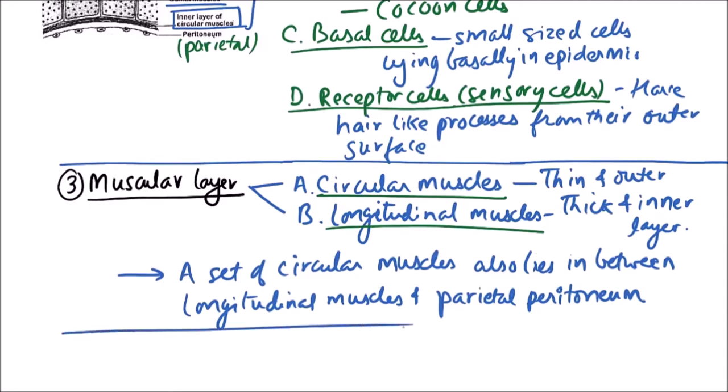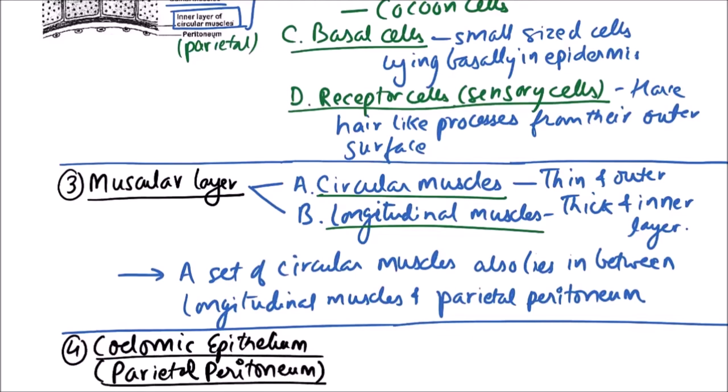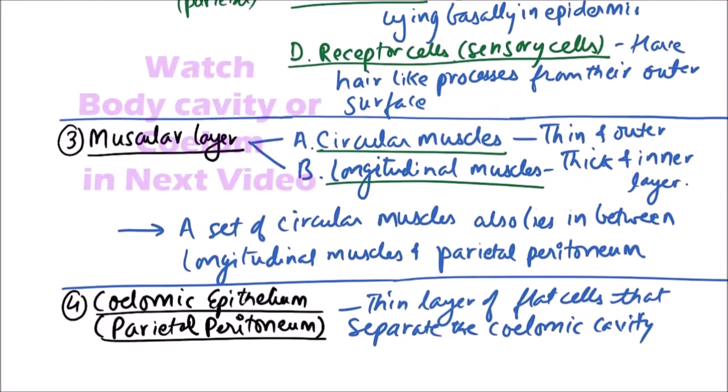Now the next layer and the innermost layer of body wall is coelomic epithelia, or parietal peritoneum. Now, this layer is thin layer of flat cells that separate the coelomic cavity from the body wall.